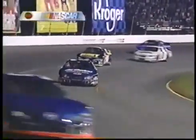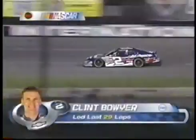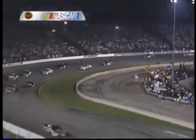Indianapolis Raceway Park as the leaders come up on the halfway point. Clint Boyer out in front of David Stremme. The top two are beginning to close on the tail end of the field. It's a huge pack of traffic that's probably going to cause them some headaches and heartaches in these next several circuits around. Let's take you through the field, at least the front runners of the race as we hit the midway point, starting with Ralph.